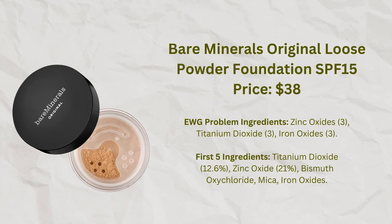Over the years, I have fairly frequently used the Bare Minerals Original Matte Loose Powder Foundation. That doesn't offer a whole lot of SPF coverage, but it is something that you can put on over makeup that you might already be using, and so that could be a good thing in some cases if you want to just add a little bit of extra SPF coverage without redoing all of your makeup. That is a product that you would think would make your skin really dry, but I have not found that to necessarily be problematic for me.